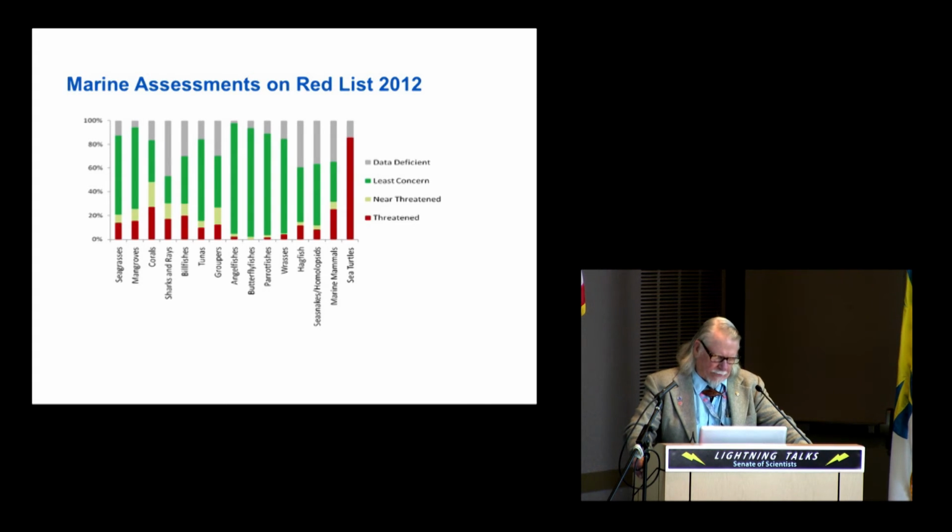A little more to the right, we see angelfishes, butterfly fishes, parrotfishes, and wrasses, species most of which live in coral reefs, which themselves are threatened, but these have very low or relatively low numbers of species in threatened categories because there are no commercial fisheries for these. However, in the middle there are groupers which also live in coral reef habitats, but contain many species which are highly important commercially, so they have high numbers of threatened species.